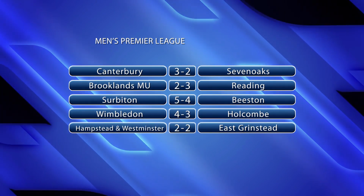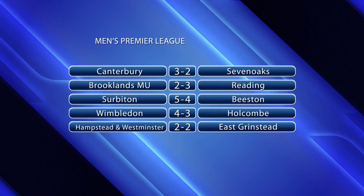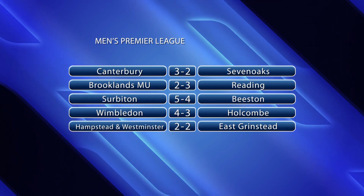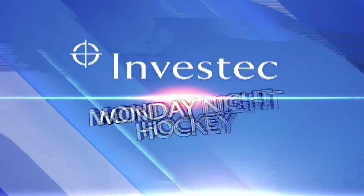Hampstead and Westminster and East Grinstead drew 2-2. Cargo's opener for Hampstead was cancelled out by Griffiths in the first half. Simon Faulkner's 7th goal of the season put the visitors into the lead before Michael Watt levelled it all up.